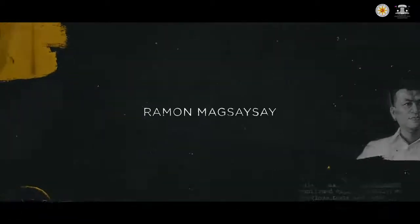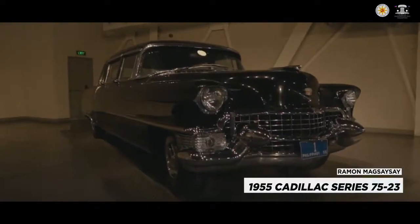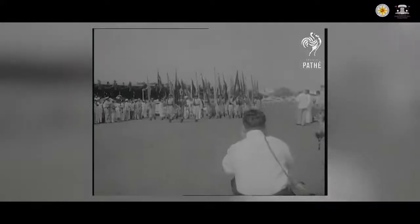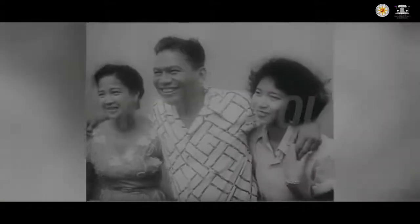Ramon Magsaysay, 1955 Cadillac Series 7523. As a populist leader, Ramon Magsaysay was the 7th President of the Philippines from 1953 until his term ended abruptly in 1957 when his plane crashed in Cebu. Popularly known as My Guy, Magsaysay captured the minds and hearts of the Filipino people, especially when he opened the Malacañang Palace to ordinary people for the first time.